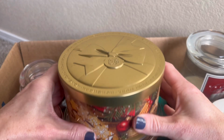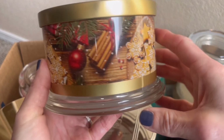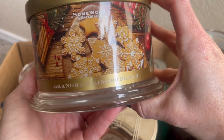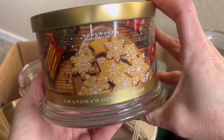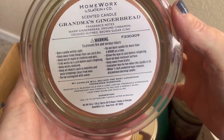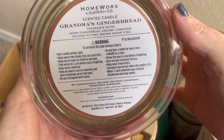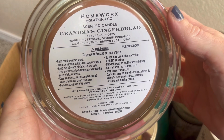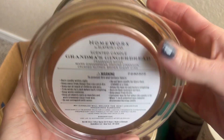So let's go ahead and talk about the first one that's right here in front of us. I loved this packaging. This is HOMEWORX's Grandma's Gingerbread. Now this was part of the Christmas in July TSV on QVC. And the fragrance notes here are warm gingerbread, ground cinnamon, crushed nutmeg, and brown sugar icing.